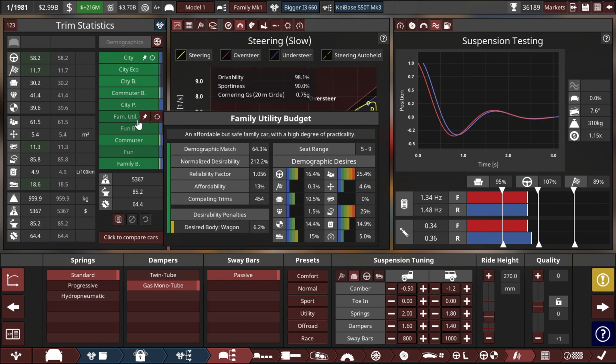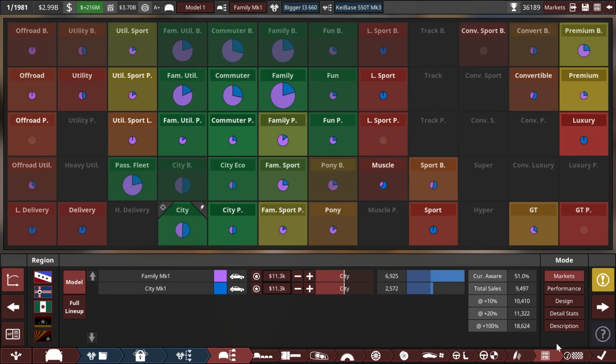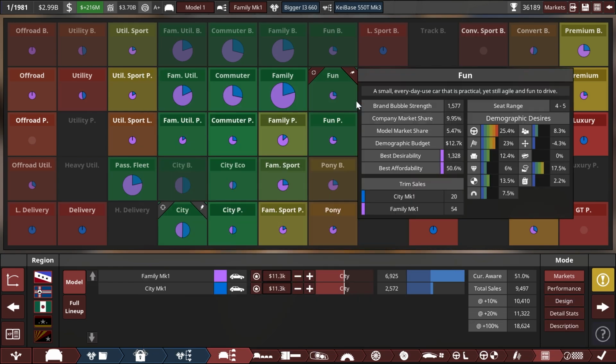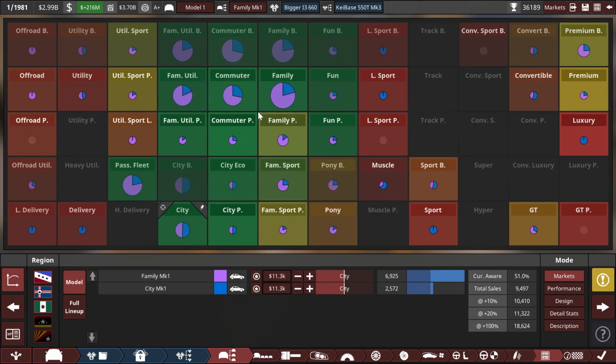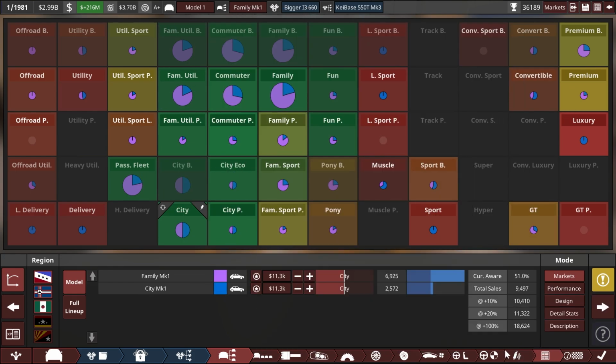Whew, the compatibility of this is phenomenal. Beautiful. And it looks like it's scoring in all the right segments. Yeah. Wow. This is going to take over the world.